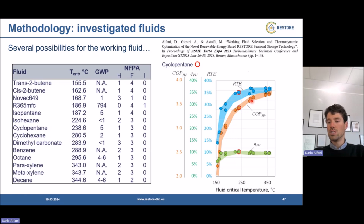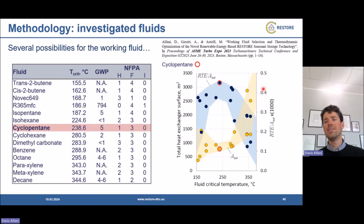And it is possible to notice that while the power cycle efficiency is quite constant, around a value of 10% for what regards the assumptions of this analysis that we published for ASME Turbo Expo, the strong change in performance of the system is given by the coefficient of performance of the heat pump. And the higher the fluid critical temperature, the higher the performance of our heat pump. On the other hand, as we were saying, also the cost of the heat exchanger is escalating.